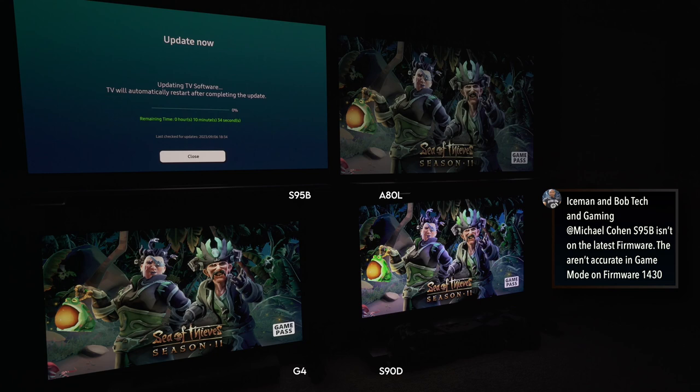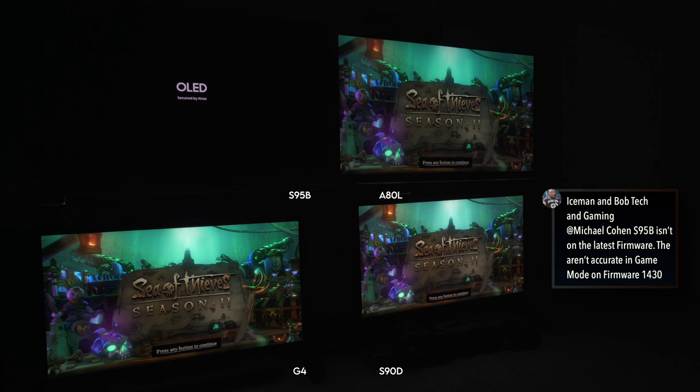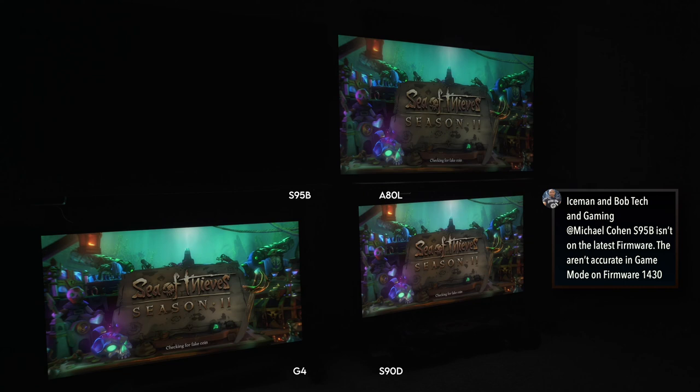There's a bunch of people watching this later on. They're like, don't do it. Don't do it. I can't believe you're updating your S95B to the latest firmware. What are you doing? Don't you know it nerfs everything, breaks everything? Your S95B is going to explode. It might. That looks better. I don't know whatever just happened. Looks better. It disappeared. It's back. And it's going again.